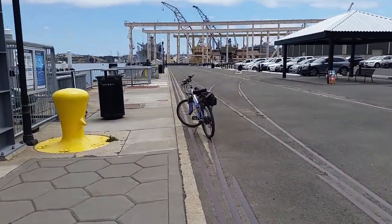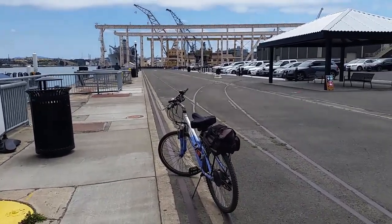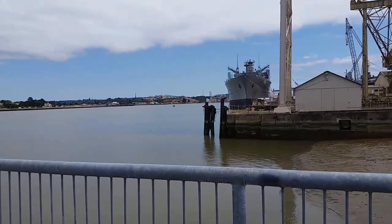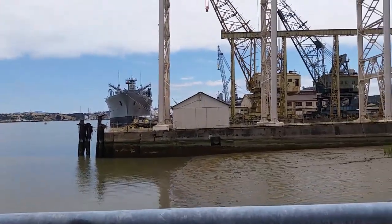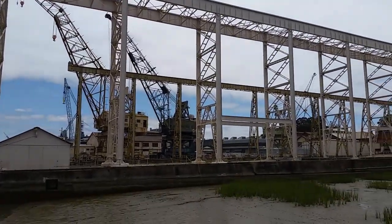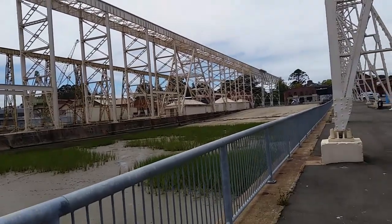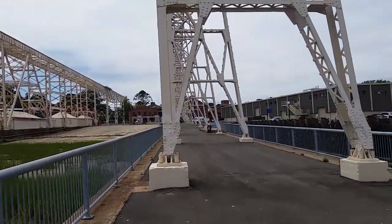Well, we are enjoying this bike ride. It's a little windy. Sorry for the wind noise. I'll try to keep it down to a minimum. This must have been where they brought the boats out after they worked on them, or something like that.